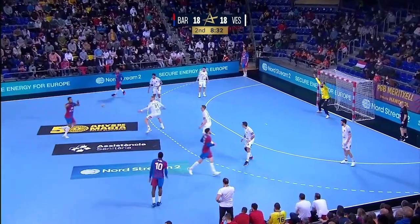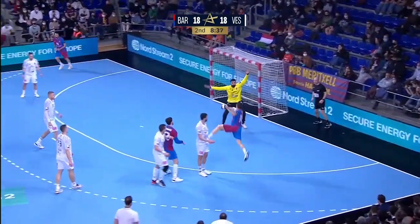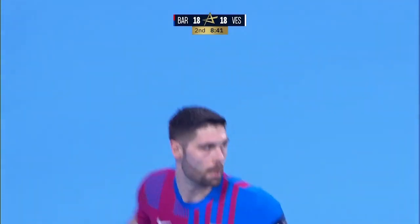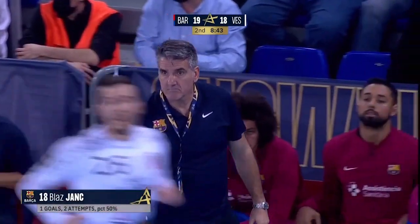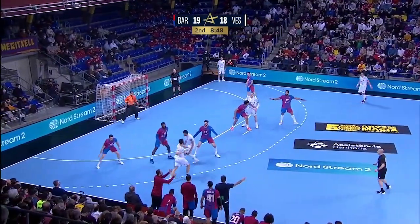Fabregas on the wraparound. Engerson at the center. Ball across the man, out to the wing, plenty of space. He could even bounce it on his way in. Blasians. He gives the home side the lead. But for how long?